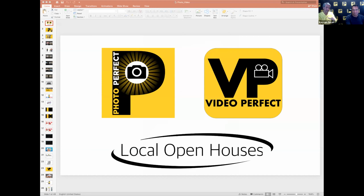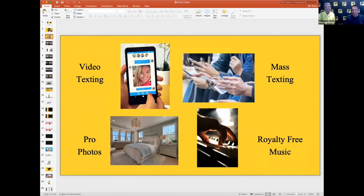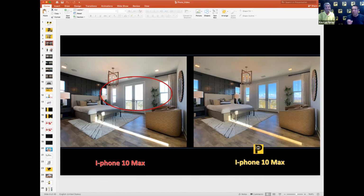So when we say it can be taken by a realtor or a homeowner, we literally mean professional, perfect, great quality, and you'll see it in just a second. So when we are talking about photography, we're talking about great photography, not okay photography.